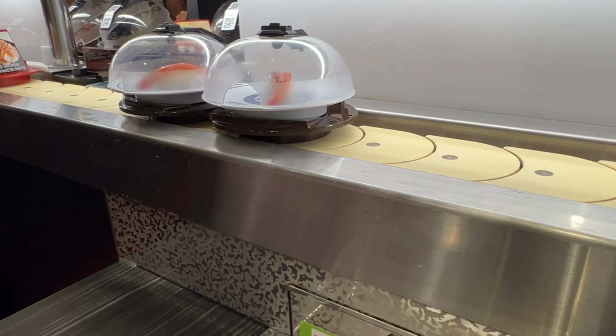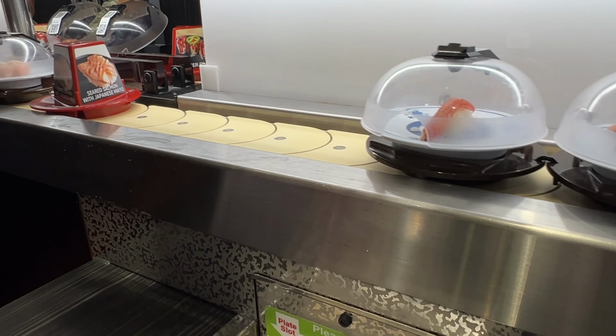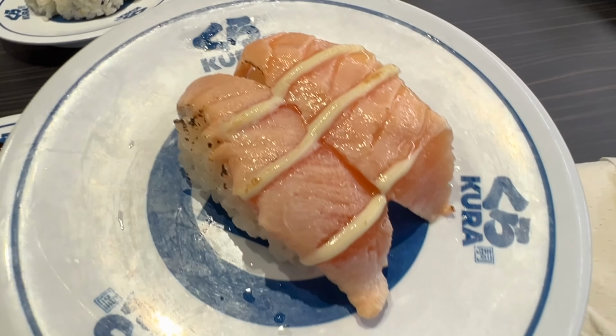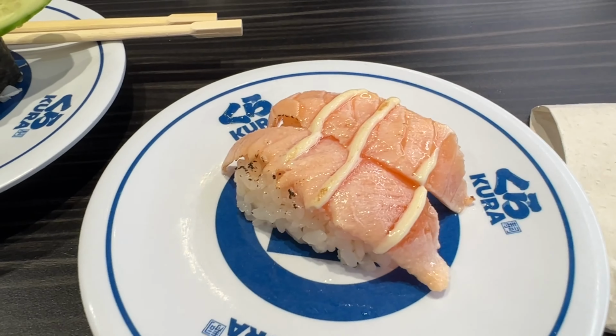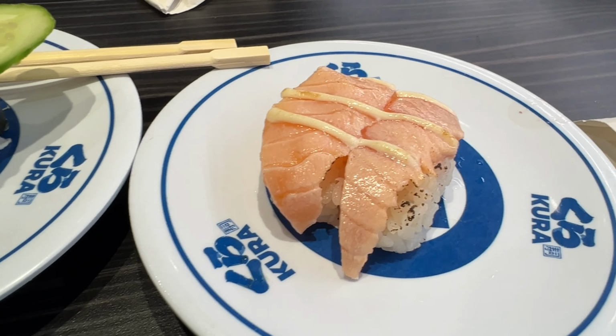Yeah, that was delish. I'd get another one, but there's only one piece. And that guy was really good. Seared salmon, here we go. Steven doesn't like seared salmon as much as I do. Will you try a piece? No?